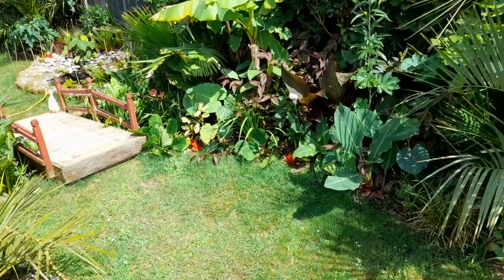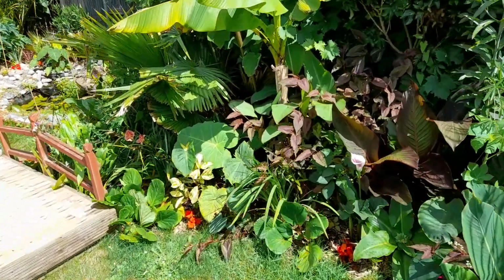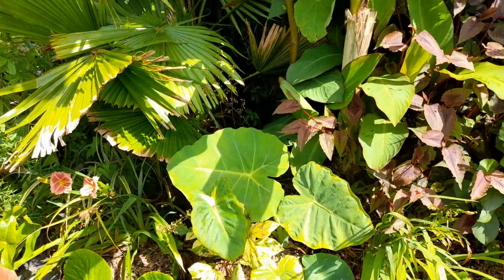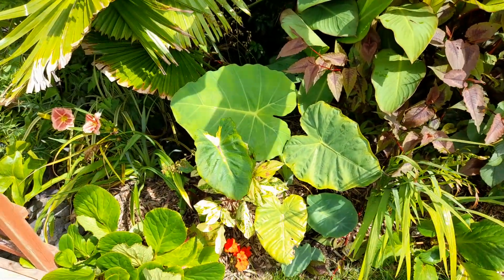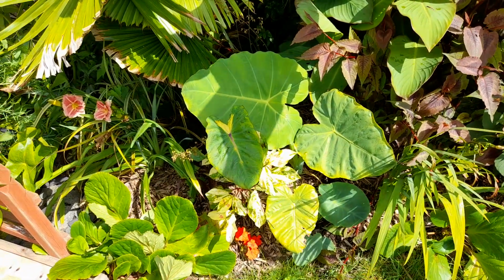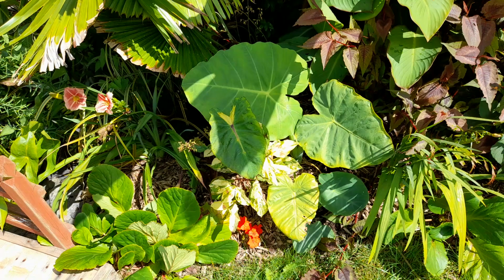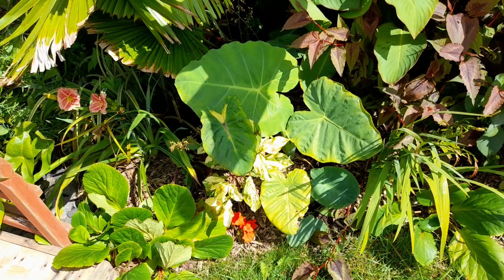Right, I thought I'd just do a quick video on one of my favourite elephant ear type plants, big leaf, and we're looking at the Leucocasia Thai Giant, and this is exactly what I like to see.